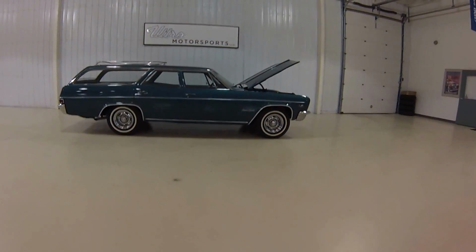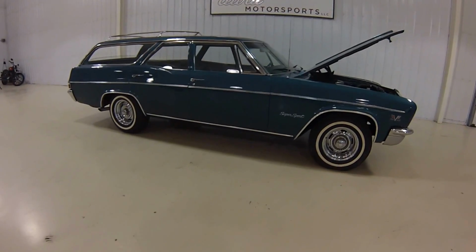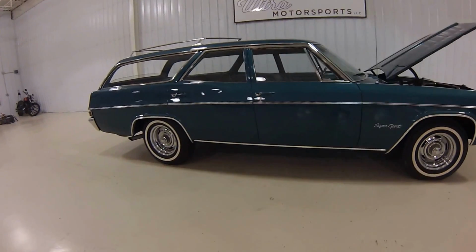Hey guys, it's Rich here again at the Ultra Motorsports warehouse in Fort Wayne, Indiana. We're taking a look at this 1966 Chevy Impala Super Sport wagon.